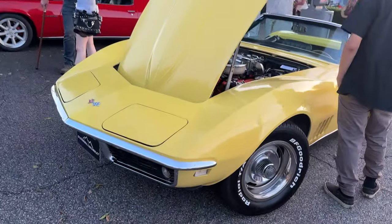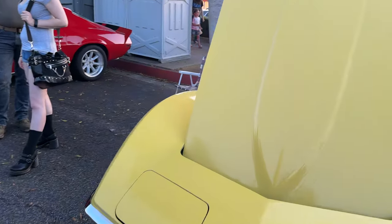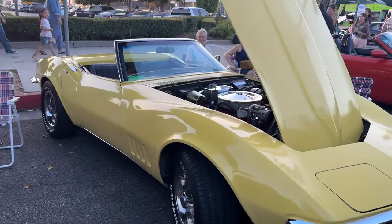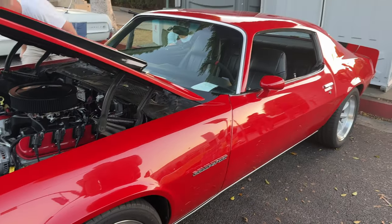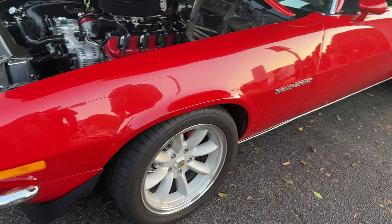I always liked these Corvettes. I knew somebody who had one in high school. I think he wrecked it. Such a bummer to wreck one of those. This looks like a Rally Sport. I like it.